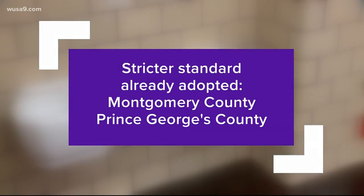And here in Maryland, 2 of the biggest school systems, Montgomery County and Prince George's County, have decided not to wait to act. Both have already adopted a 5 parts per billion standard that would trigger bringing in bottled water or the repair or replacement of water fountains that flunk.